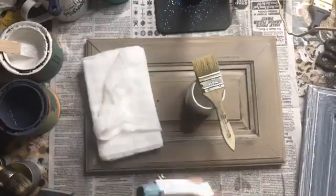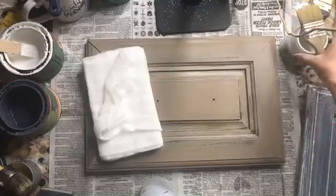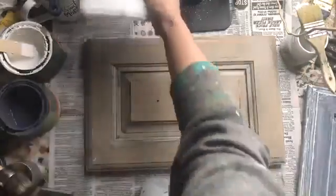All right, so what we're going to do, Matt joined us as well. Everybody say hey to Matt in the background. Who needs help on glazing today?